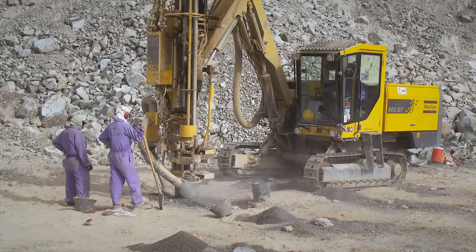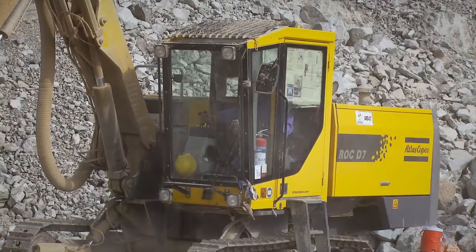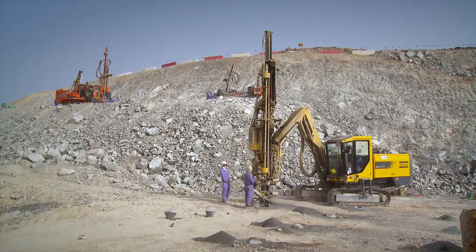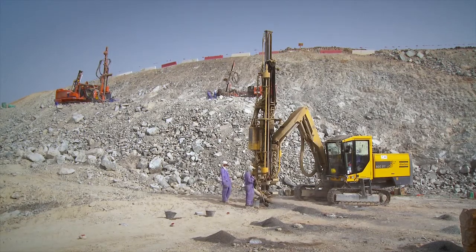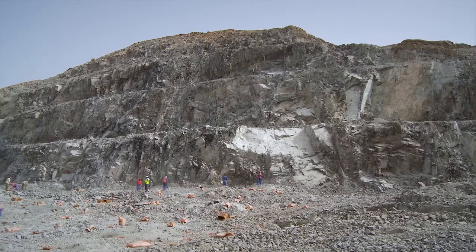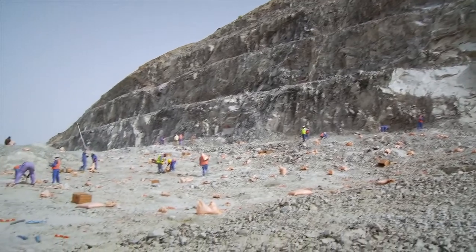For areas where the volume and density of rock was impractical for excavators and bulldozers, blasting was used. Prior to drilling charge holes, geologists and blasting engineers carried out extensive surveys to ascertain the composition of each area that required blasting, allowing for highly controlled operations.